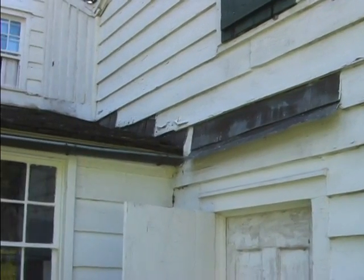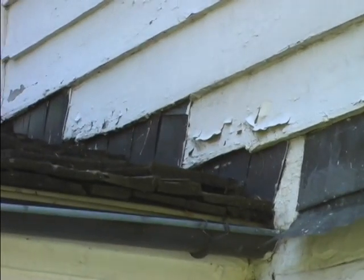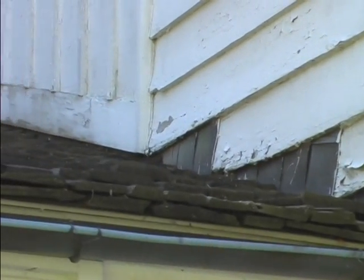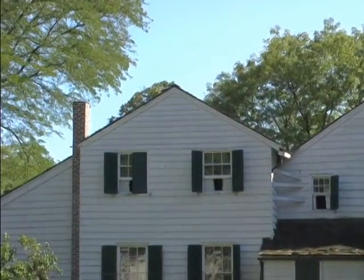We can see the paint peeling at different locations due to lack of airflow. This paint is peeling off. The building was painted approximately 2 years ago. The shingles are showing deterioration. Here you can see 2 different colors of shingles based on deterioration, based on weathering.